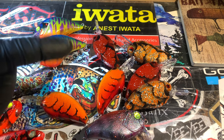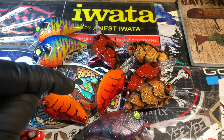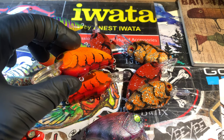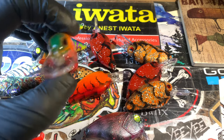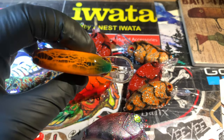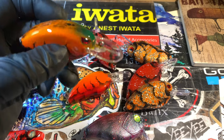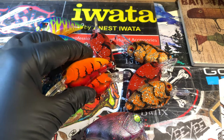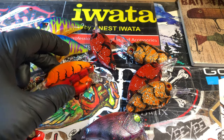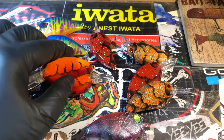Also have the 6-piece to complete the 10-piece for Daniel Clevenger. These two are very OG. He asked for all OG patterns, which is cool. I haven't done patterns like this for craws in years, but he liked the cool color combination on this. It's got a bright red belly, that transparent orange, and flame, and a little bit of green.